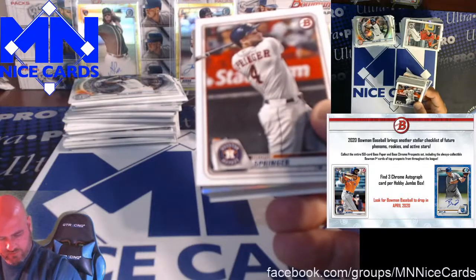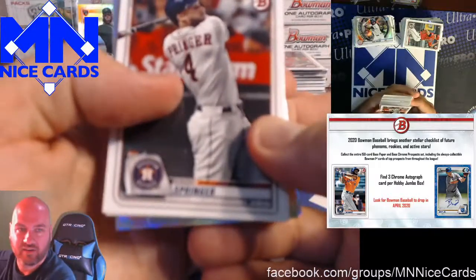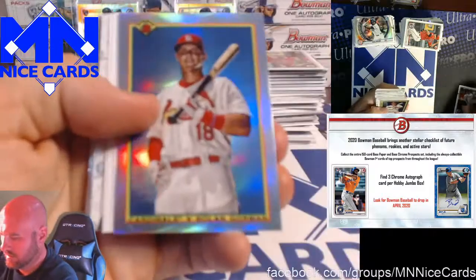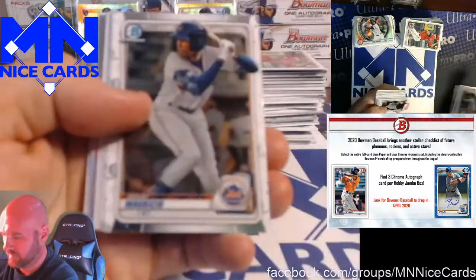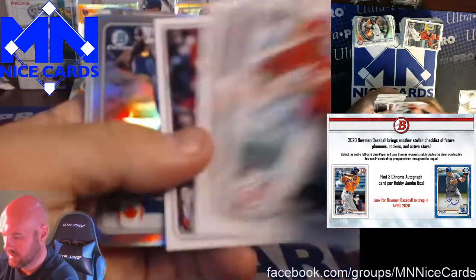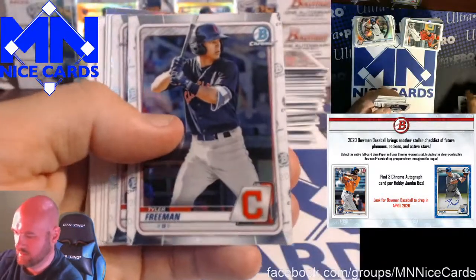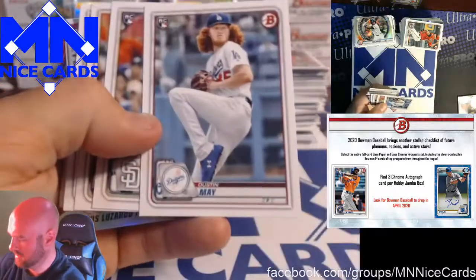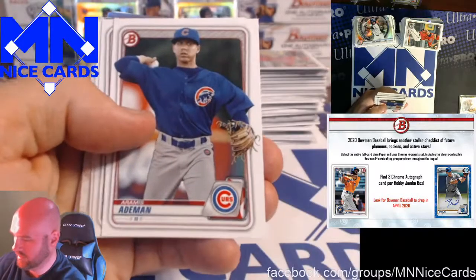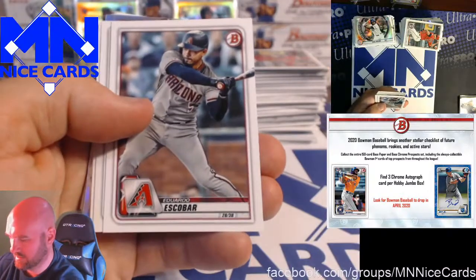Alright, let's take this side first. Clear some of these out. Alright, box 5. Nolan Gorman insert. Mauricio Little. Hassan Brown. Freeman. Duran. Zardo. Davidson. De La Cruz.